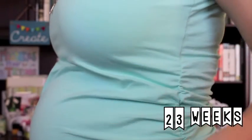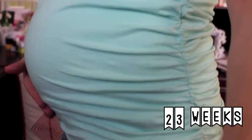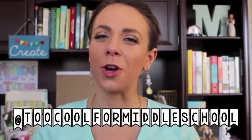I'm 23 weeks right now. I think today I'm 23 weeks. I'll try and show you a tummy shot. I always like to see other people's tummies. I'm like, oh, why didn't you show? But then I always forget to do it. Instagram though, Instagram's got all my tummy shots.